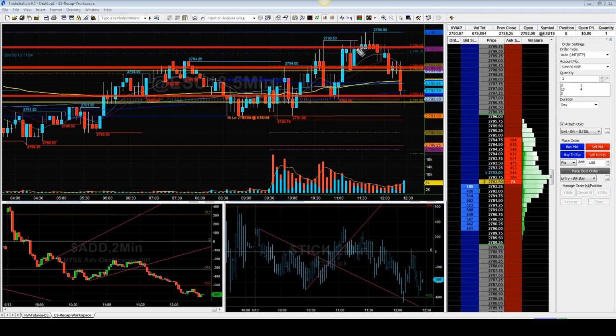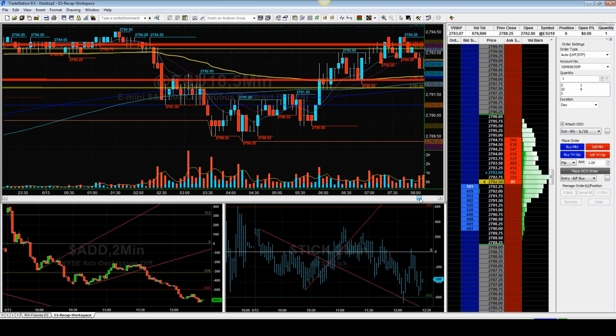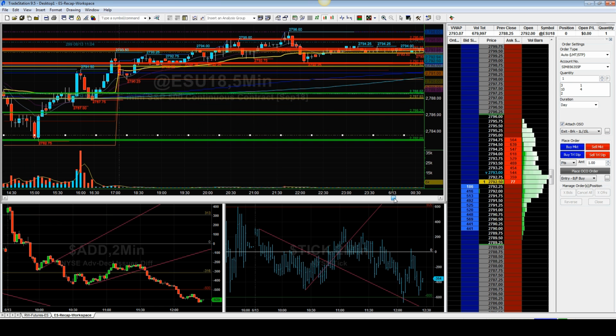So usually on FOMC days and the day before, like I mentioned in yesterday's recap, we don't get much movement in the SPY. We typically get stuck within a range, and as you can see here, this is a very clearly defined range. Even the overnight session, let me scroll back here, just didn't go anywhere. It just sat in a range from yesterday's close, which is over here.